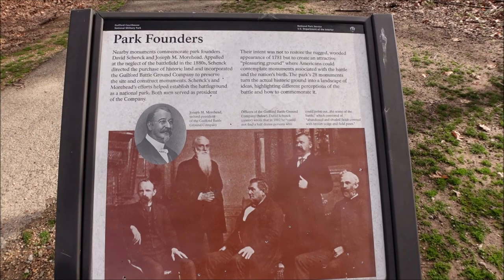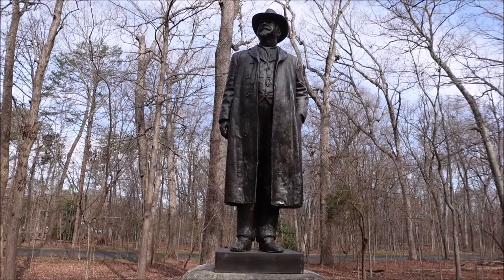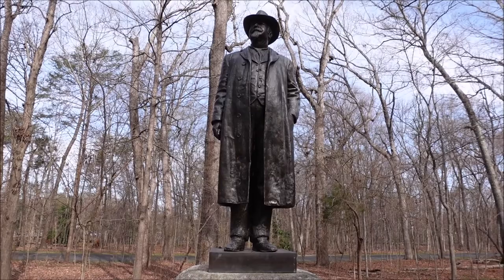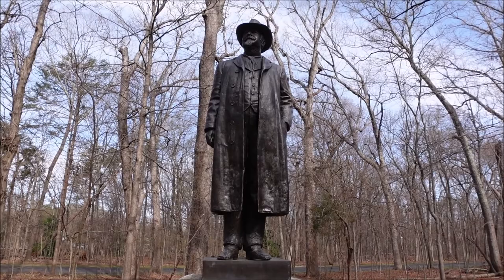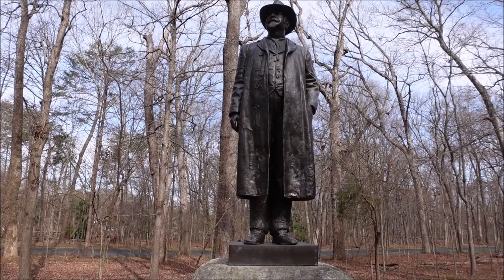This is a statue of Joseph M. Moorhead. He actually, if you saw the last plaque, was one of the original founders of the park to help preserve it for history's sake, and so we can enjoy this beautiful area. Thanks to him, we can come here and enjoy these wonderful trails and learn a lot of history about what happened at the Guilford Military Park and what transpired. So it's great that these guys did this a long time ago.